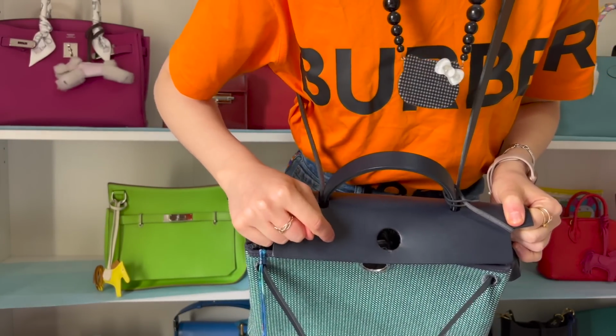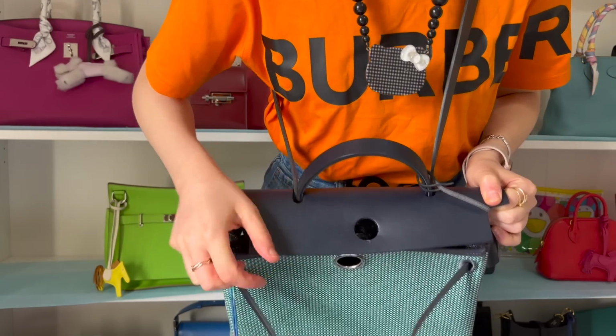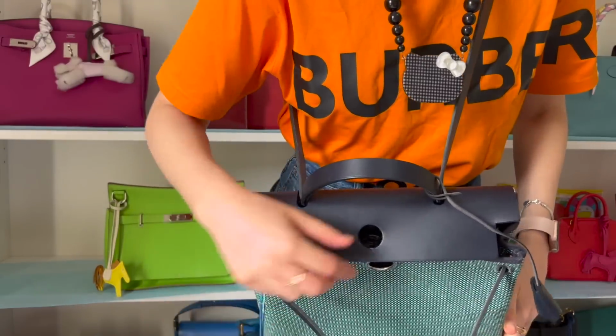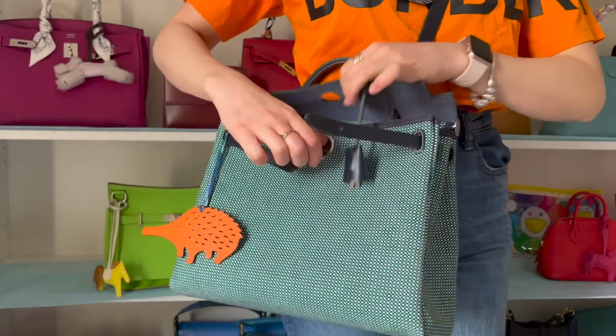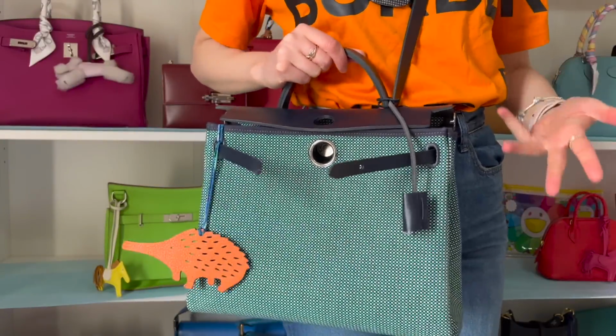So if you're a bit nitpicky about getting your bag damaged, it's just normal for this part of the bag to wear quite significantly, especially if you're always messing around with this. Sometimes I just wear the bag like this, open like that, but I know a lot of people wouldn't like that because they wouldn't find it secure.